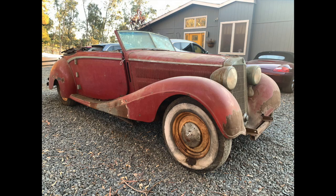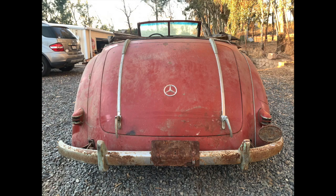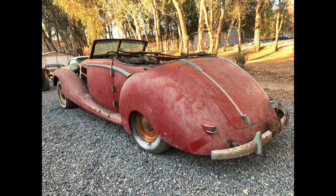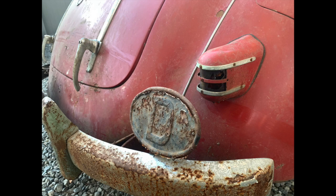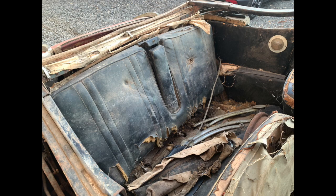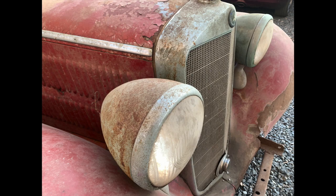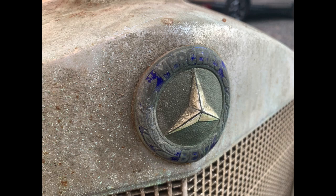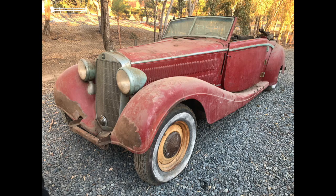So fortunately, the car is really quite complete. The body is actually really solid. Now, there are a few small pieces missing, but they're digging through the barn trying to find those items. And yesterday I got a text that they actually found a box full of stuff for the car, which includes the missing door handles and some hardware and things that would be nearly impossible to find.